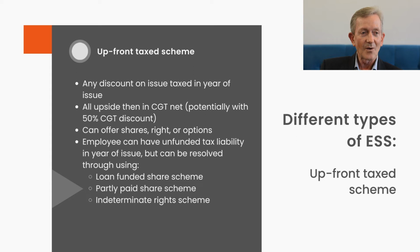So if you have a company where you think there's a lot of share price upside, this sort of scheme would be preferable in that at least all the upside in the share price from the day of grant to when you ultimately sell will be subject to capital gains tax. It's only the upfront discount that will be subject to tax.